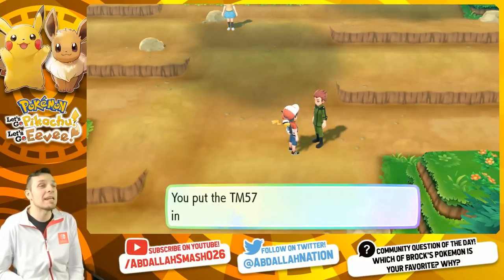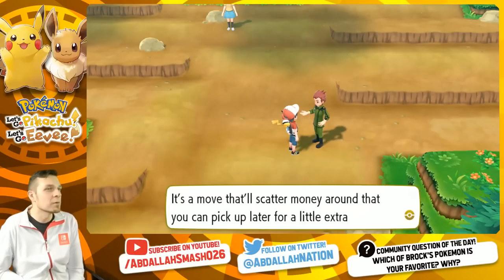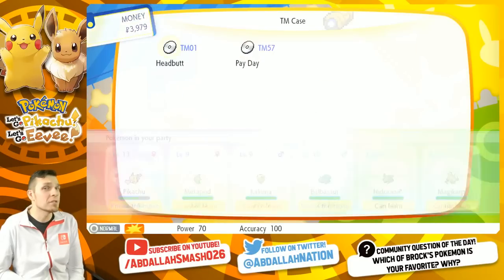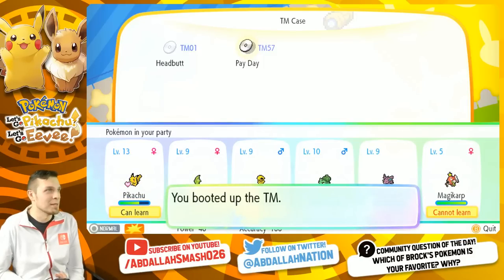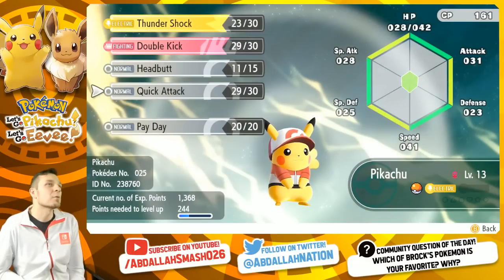You got TM57 Payday. All right, great. Payday, a move that'll scatter money around. You pick up extra pocket money. All right, so with that being said, we are going to teach Payday to our Pokemon because we need a little bit more money, right? We're gonna do that, and it looks like partner Pikachu is the only one that can learn it on our team, so let's go.